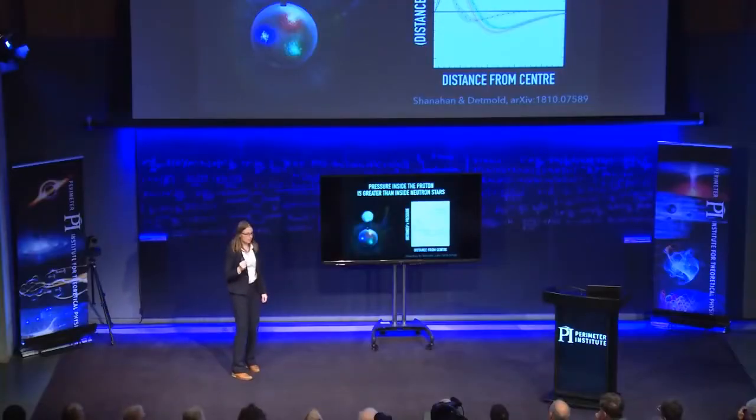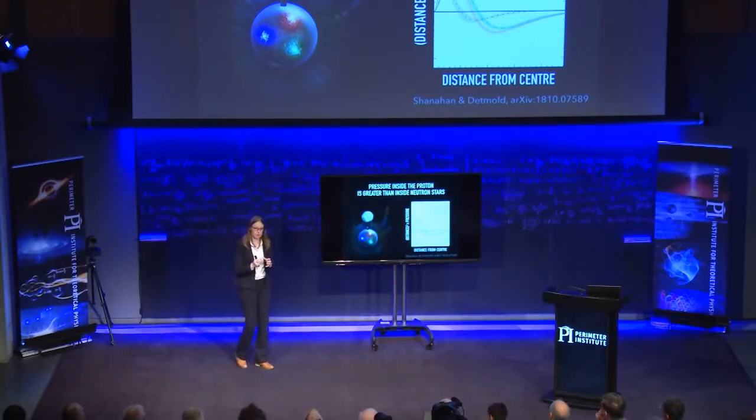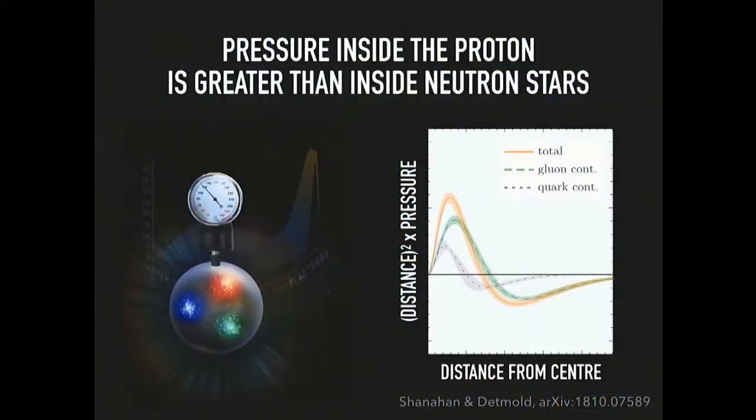So moving from the mass of the proton to another fundamental property about the proton, the pressure generated by the quarks and gluons inside. This is even more recent work. We only released this in the last month. We calculated the pressure distribution inside the proton. So in this figure, over on the left-hand side is close to the center of the proton, and as you move out, you're moving further out from the center towards the outside. We find a positive pressure in the inside, that's a repulsive pressure, and as you move further away, a negative, a confining pressure inside the proton.